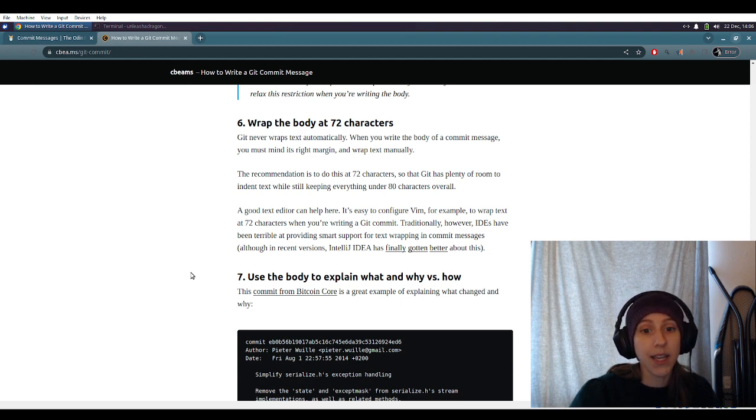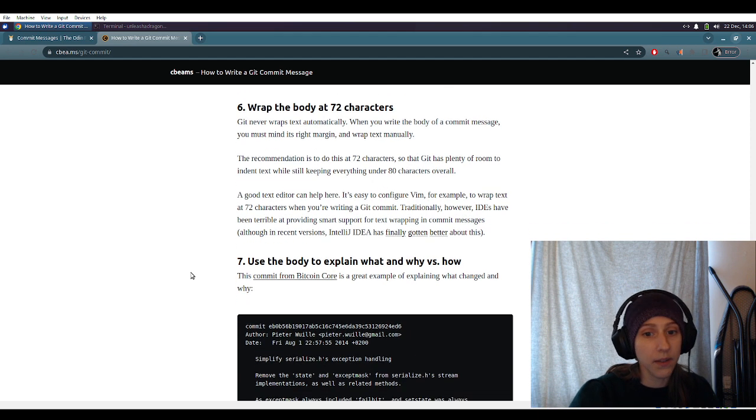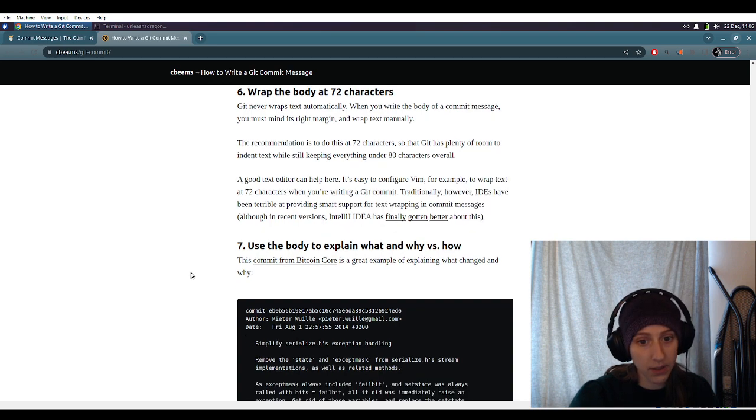Traditionally, however, IDEs have been terrible at providing smart support for text wrapping and commit messages. Although in recent versions, IntelliJ IDEA has gotten better about this.